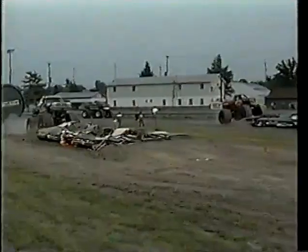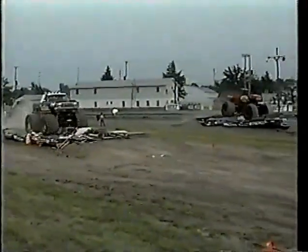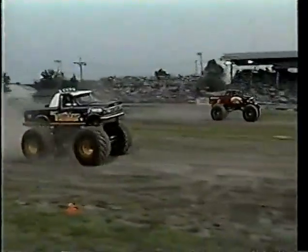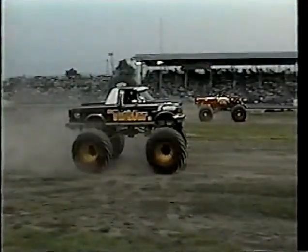Awesome Kong, Steve Kane. I tell you what, though, Stan, it was a close race. As you can see here, Mr. Twister's keeping right up with him in the first set of cars. But as soon as they hit that second set, Awesome Kong was gone.